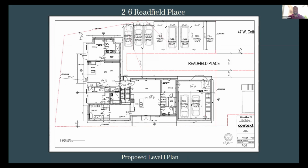So here's our interior layout. To put it simply, unit 1 is the only unit that really has much variation. Units 2 through 7 remain pretty similar. Unit 1, as I mentioned, has 2 garage spaces. One will be a full parking space and the other will be a compact parking space. Units 2 and 3 have an open concept kitchen, living room, washer and dryer, walk-in closet, and 2 bedrooms each. I forgot to mention, all units will be 2 bedrooms, 2 baths.